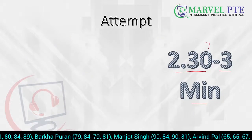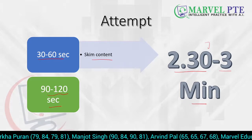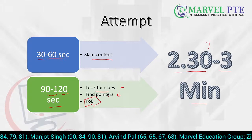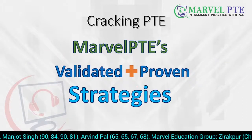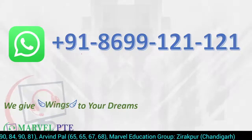And always remember you have 2.5 to 3 minutes. In the first 30 to 60 seconds, you are going to skim the content. In the next 90 to 120 seconds, we are going to look for clues. You can find pointers or use process of elimination to find your answer. And the strategies which we teach are validated and proven strategies. What's the proof? The scorecards you can see in the ticker below. And these are some of our recent success stories.